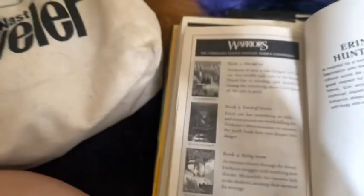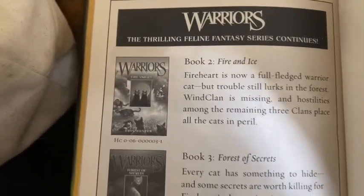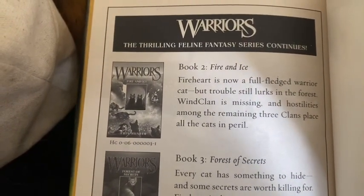How am I gonna put this so that you won't get confused? I'm gonna break it down one by one. So, this is actually a series, just this alone, that I'm about to show. So this is the first book. This is the second book, Fire and Ice.